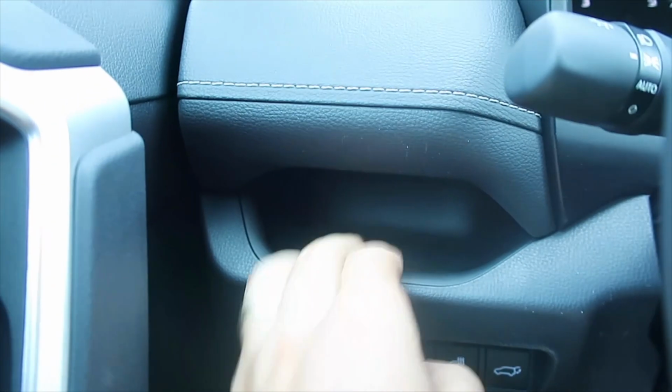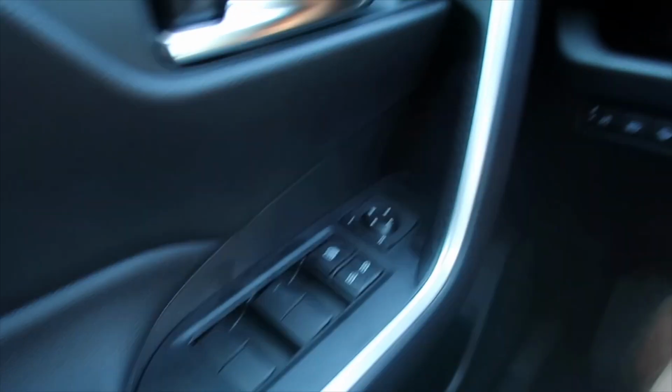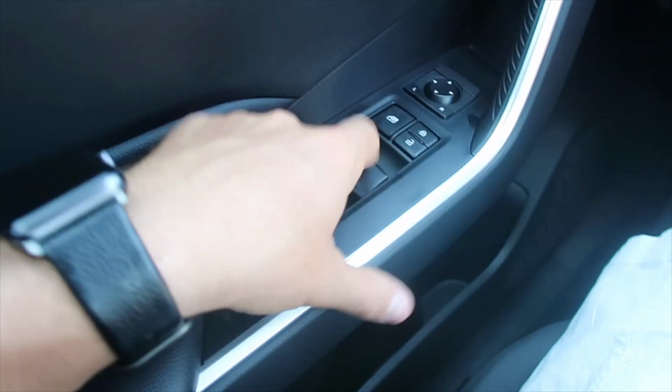There's also some storage right here if you wanted to put like your wallet or whatever here, you could. And then on your door, you just have your basic features like your unlock, your lock.